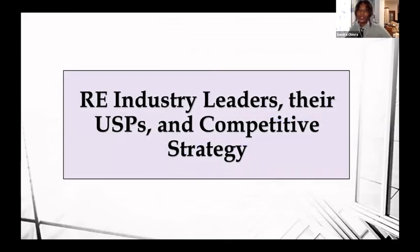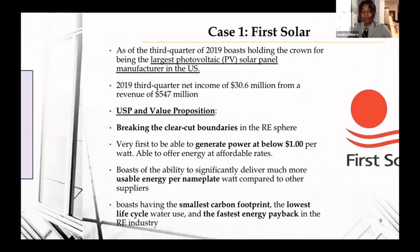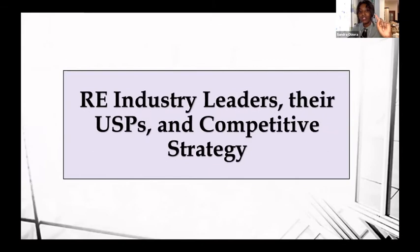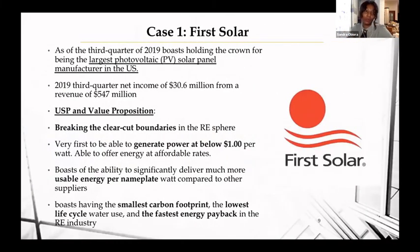And so I'm going to talk about 5 of them, and the first case here we're going to discuss. I'm talking about 3 things for each of these. So first, just a bit about them, then their USP, and then their competitive strategy. I try to look at what has been sustaining these companies, especially with the up and down, or should we say the temperament, of policymakers and subsidies coming and going and all these types of situations. What has kept them going from a business or a management perspective?